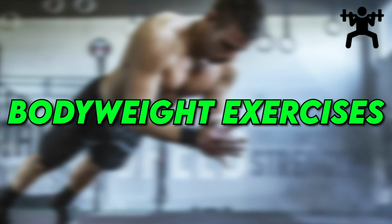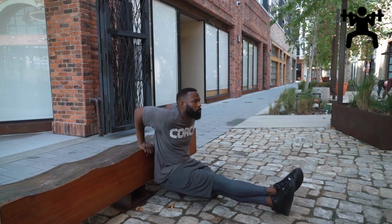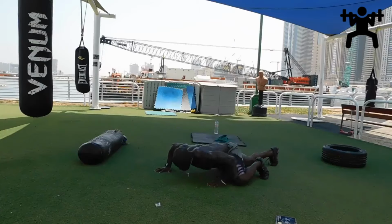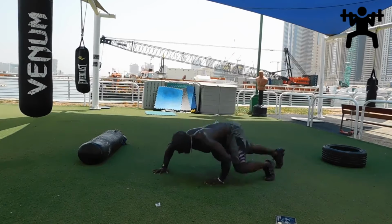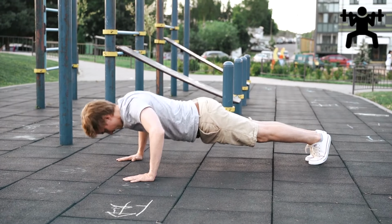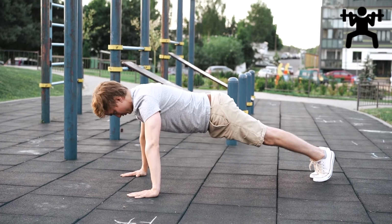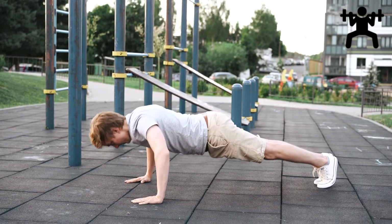Number 6. Bodyweight exercises. Building a budget-friendly home gym can be remarkably effective with the incorporation of bodyweight exercises. These require no additional equipment, making them the epitome of cost-effective fitness. Engage in push-ups, squats, lunges, and planks to target various muscle groups and enhance strength and endurance. Opt for creative variations to keep workouts challenging.